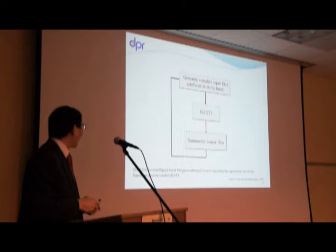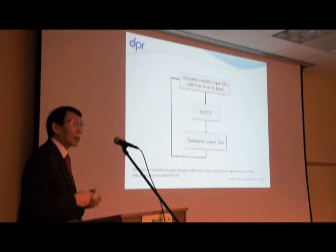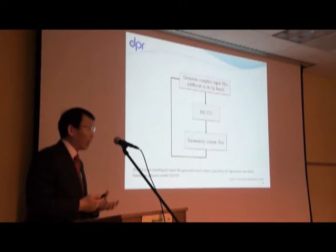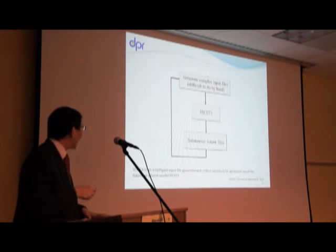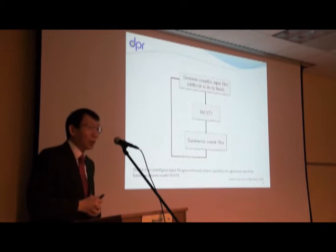And this flow chart simply shows what the SOFIA system is. The main computation engine of SOFIA is still the ISCST3 model. But as I mentioned earlier, the program also allows you to put in the actual use practice, so how often you apply the pesticide, what the land use is, and the acreage. In that way, it will give you a much more precise or realistic determination of the actual pesticide use. And because of this information, when you go to the ISCST3 model, the model outcome will be closer to the actual pesticide concentration that you would observe in the air.